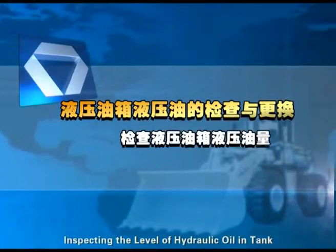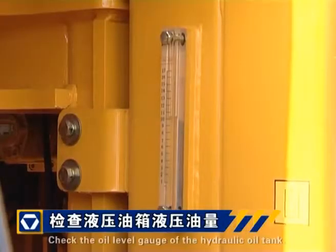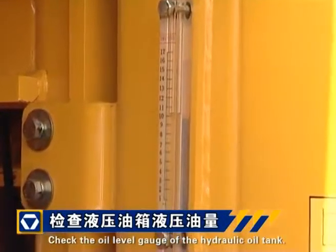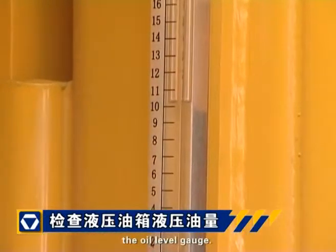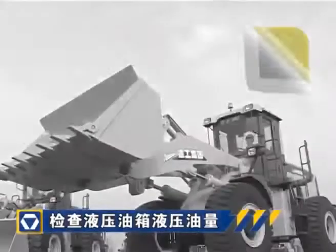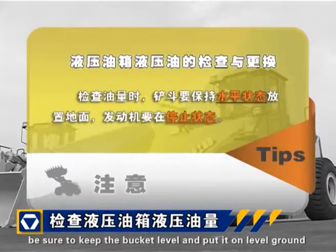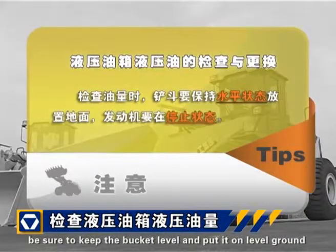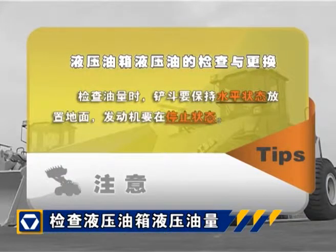Inspecting the level of hydraulic oil in tank. Check the oil level gauge of the hydraulic oil tank. Make sure that the oil level is above the middle mark of the oil level gauge. Otherwise, add oil. Note: when checking the oil level, be sure to keep the bucket level and put it on level ground, and make sure that the engine is in the standing state.